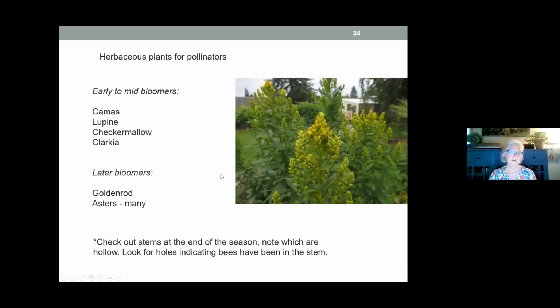And then there's a ton of herbaceous plants that would be good for pollinators. These would be plants that die back completely to the ground in the winter. These are goldenrods, camas, lupin, checker mallow, clarkia. These are all really attractive to bees and probably to butterflies as well. Goldenrods are really high on the list for butterfly larvae to feed on. So it's always good if you have room for some goldenrods in your yard to get those started.